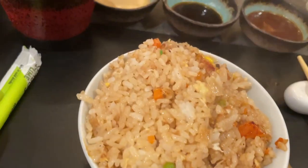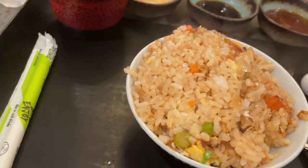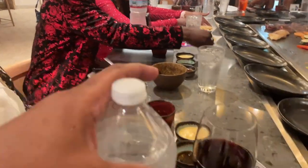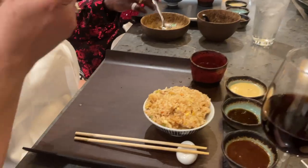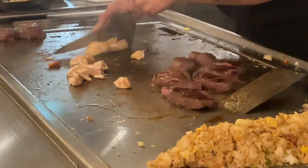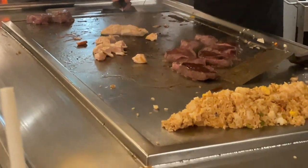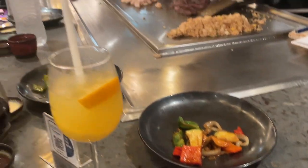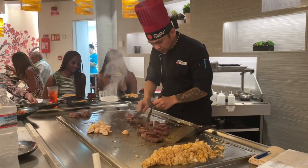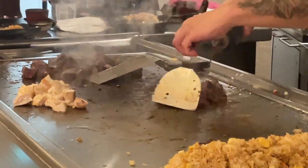Oh, it smells good. Looks good. Let's get together. It's alright. One love, one heart. And your Palomino steak. Fried rice is really good. And your diet coffee.